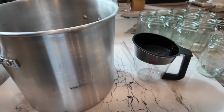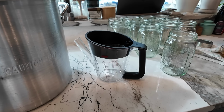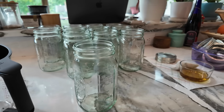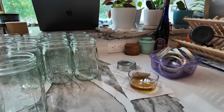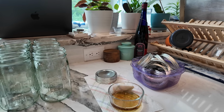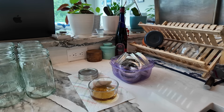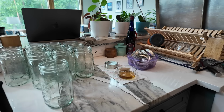Next thing I'm going to do is using this fat separator, I'll fill it into these canning jars and then slide on the seals and the rings. And then we'll toss them into the pressure canner.